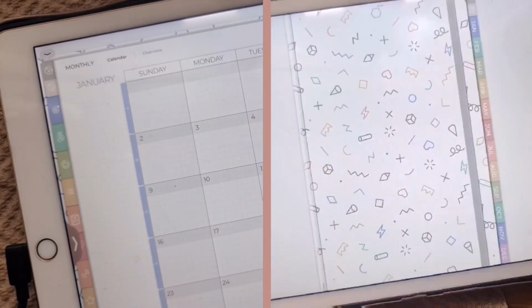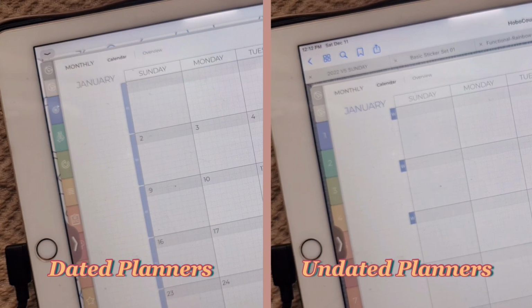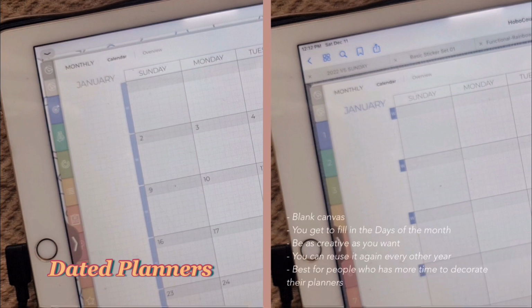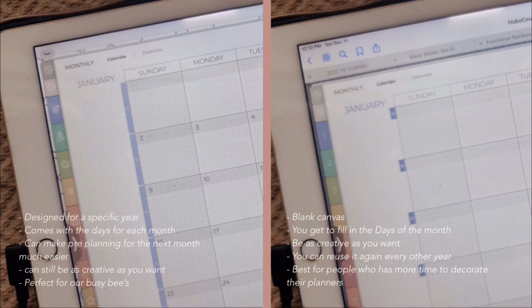The second question that I ask is, do I prefer a dated planner or an undated planner? Undated planners are planners that you can use freely. It's cheaper to buy because you can reuse it every year. Monthlies are given as a blank canvas where you can freely fill in the boxes with its dates and you can be as creative as you can. While dated planners are planners that already indicate the days of the month and it's specifically made for that specific year.